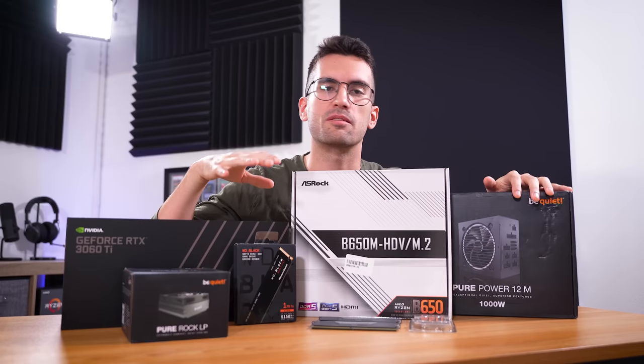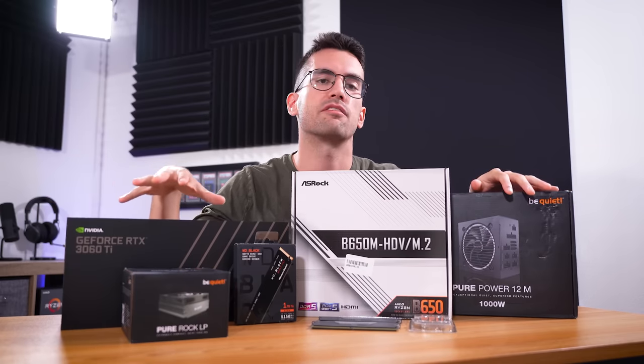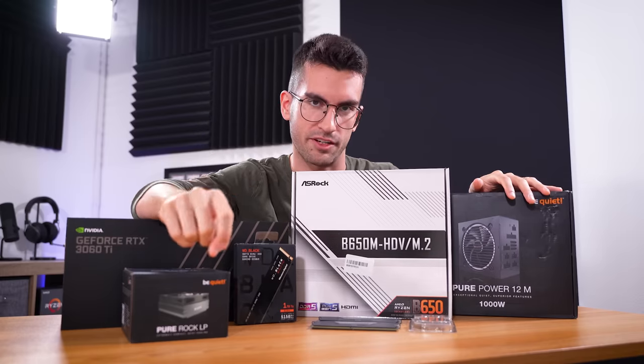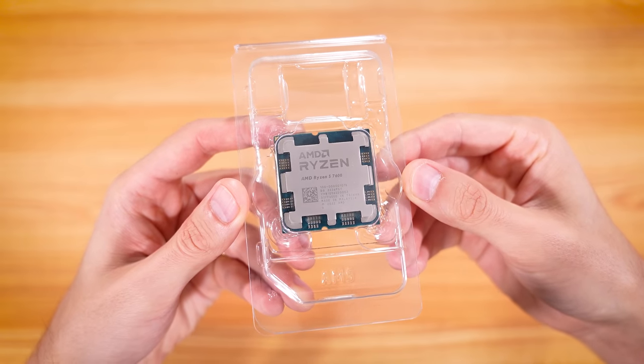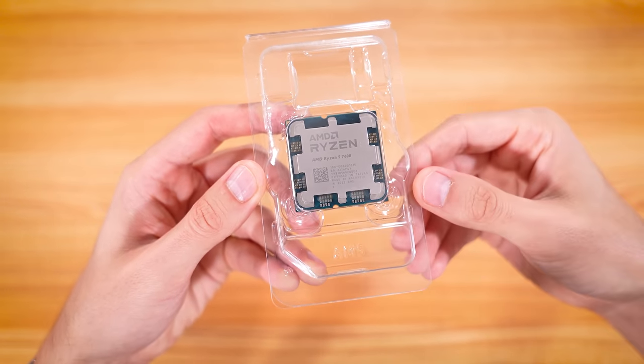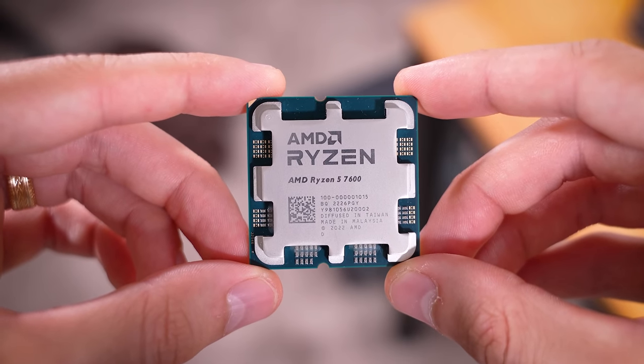This is by no means the most powerful hardware combination imaginable, not even close, but it is still fairly modern and it will still kick butt in games today, which I'll show you later in the video. Starting first with our CPU, we've got a Ryzen 5 7600 here. I wanted to go with a lower TDP chip so that we can run a lower profile CPU cooler with it, but still reap the benefits of a newer architecture.